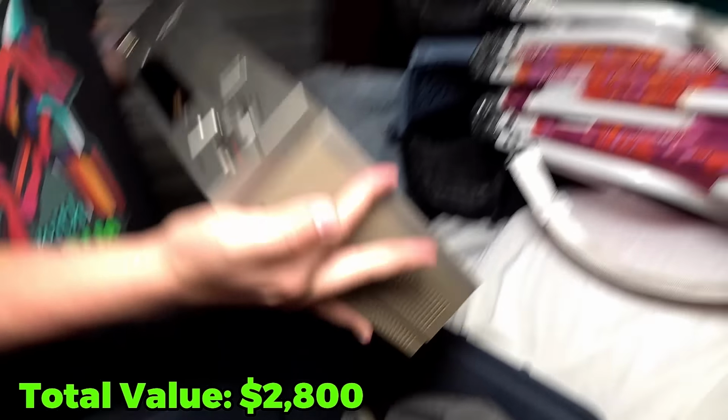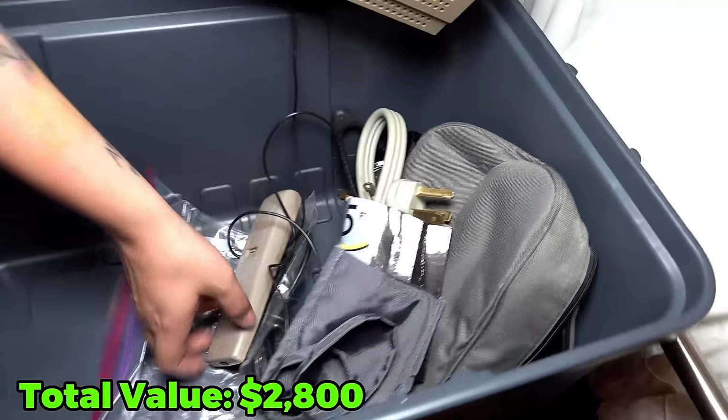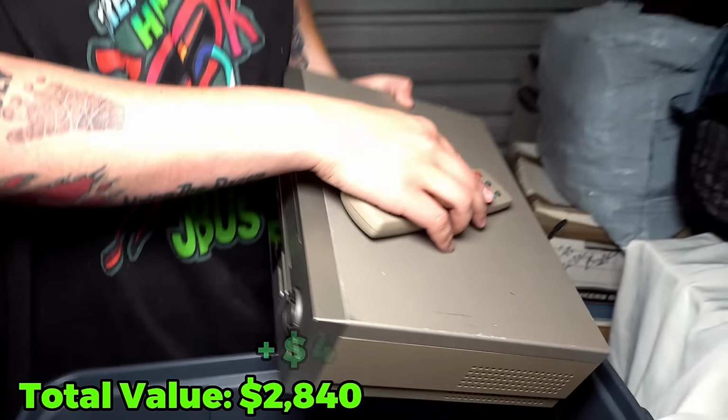I don't know. Is this a VCR? Yep, there's an old VCR right here too. Any cassettes in there? Nope. But it's actually got the remote. This is one of the hardest things to find with it. I bet you this right here is going to be worth some money.